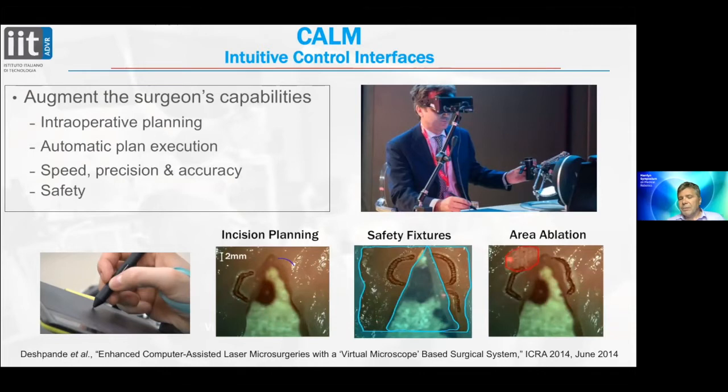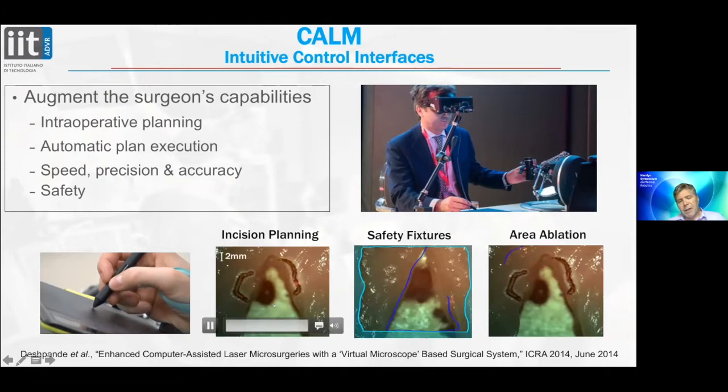So we can define safety areas. If you were training a young surgeon, the experienced surgeon could say, this is a dangerous area, don't go near it. If ultimately you decide you want to cut there, you can redefine those margins. Over here, we can plan the actual incision. We use the yellow line to plan the excision, then we use a spotter laser to plan the motion, and then we actually make the cut.